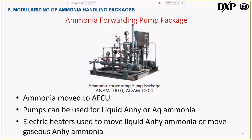A typical pump package has 200% pumps, instrumentation, valves, controls, skid mounted, that would take the product from storage tank to the ammonia flow control skid. As I mentioned earlier, anhydrous ammonia is quite a bit different than aqueous ammonia. Yes, you can pump anhydrous ammonia, but the pumping technology is different.